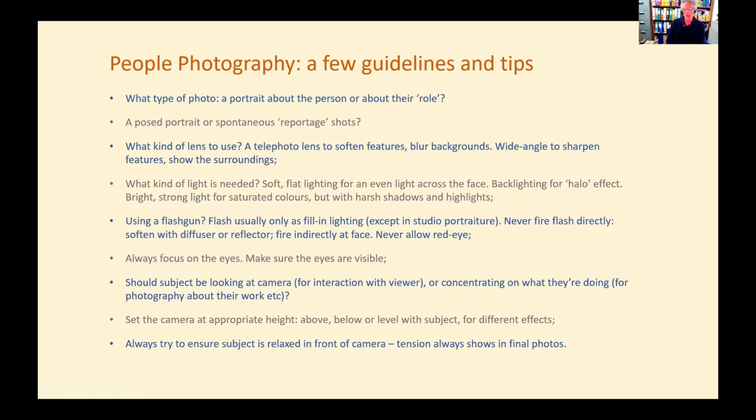If you're using a flash gun as fill-in lighting to light up the face, for example, to remove shadows, you would never fire the flash directly at the person. You would either soften it with a diffuser or bounce it off a reflector. Always fire indirectly into a face, and never allow red eye to develop. Red eye is when you fire a flash directly at someone's face, and it bounces back off the retina at the back of their eye, and that shows up red because of the blood in the retina.